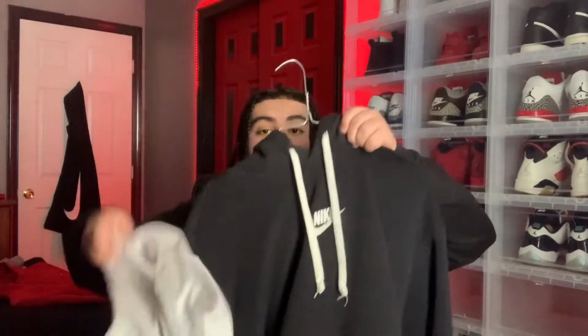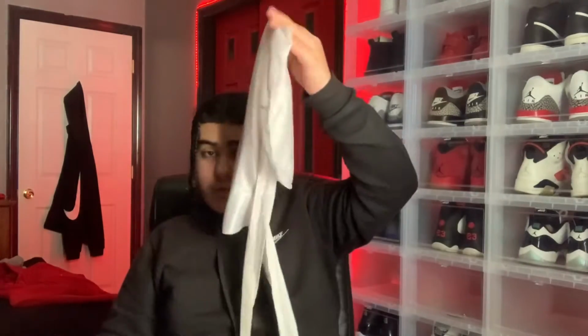So, we got these pants. And then we got the matching hoodie with it, you feel me? I've had this hoodie, and of course, we have it with the white silky. Y'all see it. And then, what shoe you guys think I had it with? I have it with the Concord 11s, real clean, got the white silky on.